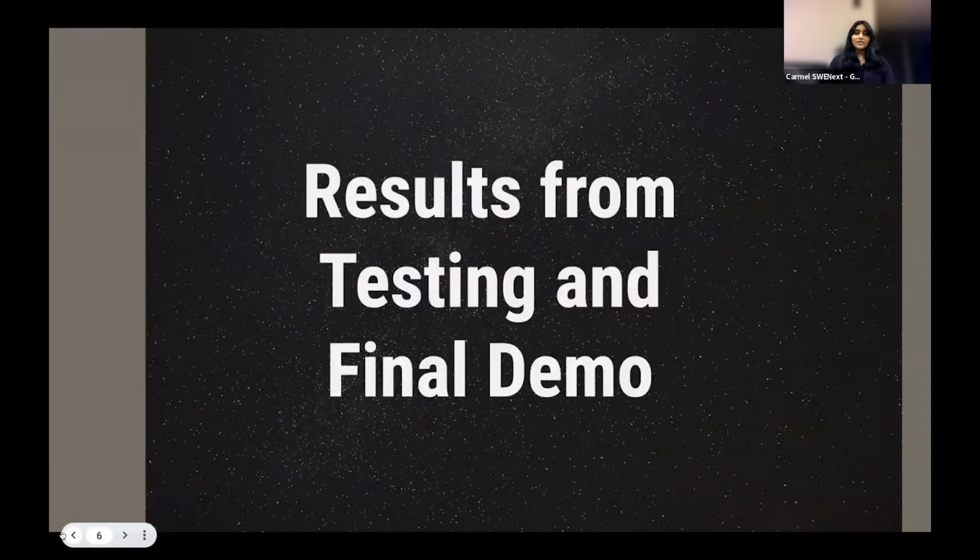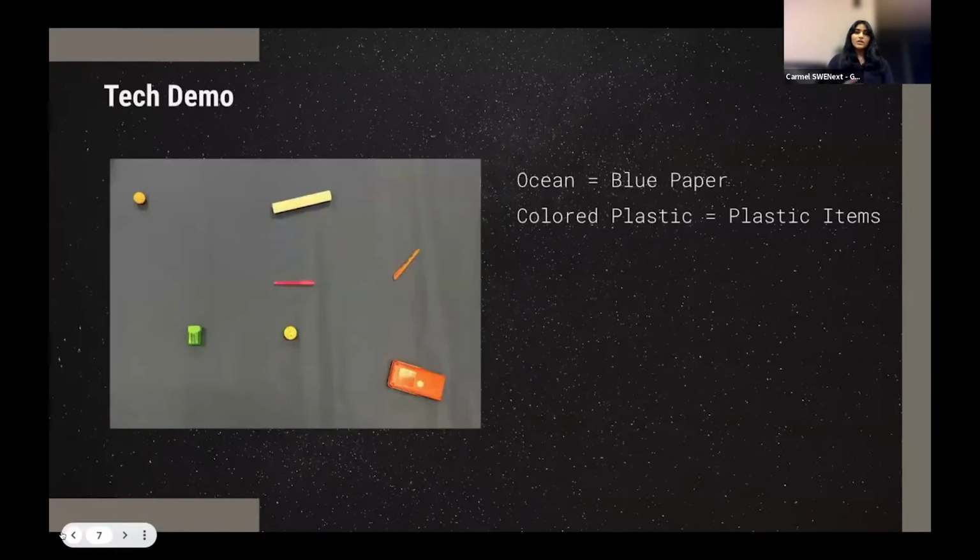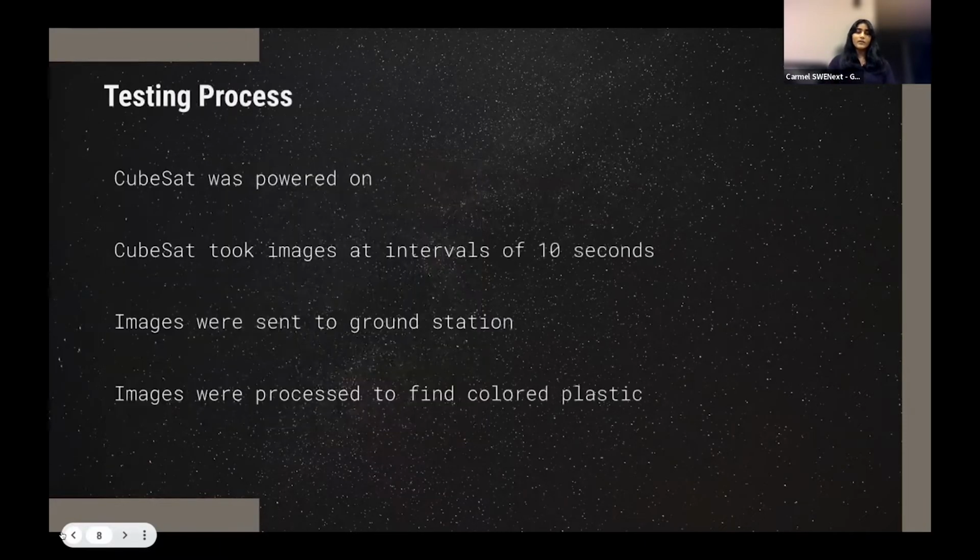So now we're going to discuss some of the results and testing from our final demo. The way we made a demo of the CubeSat over the ocean is by using blue paper to represent the ocean, and then using various plastic items to represent colored plastic that could be found in the ocean. And here you can see a picture of our setup.